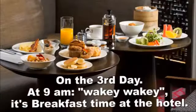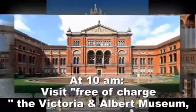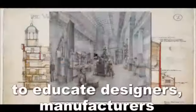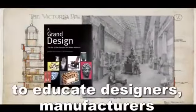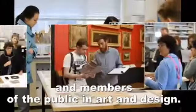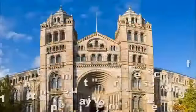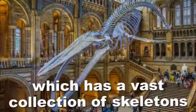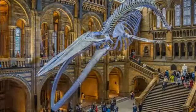On the third day at 9 a.m., wakey-wakey, it's breakfast time at the hotel. At 10 a.m., visit free of charge the Victoria and Albert Museum. It was built in the days of Queen Victoria to educate designers, manufacturers, and members of the public in art and design.